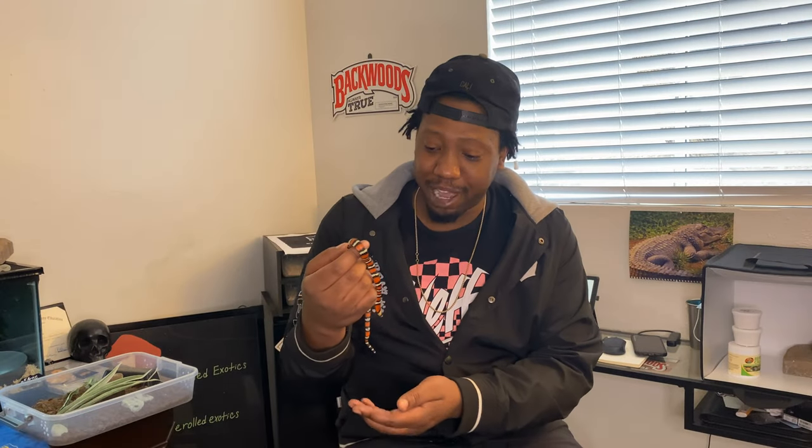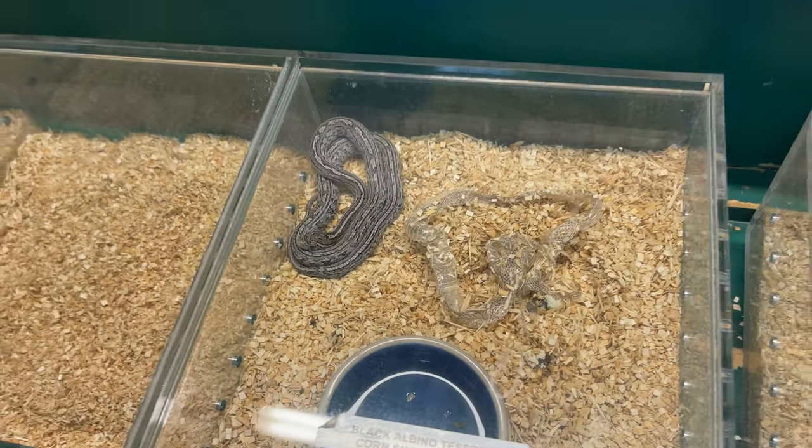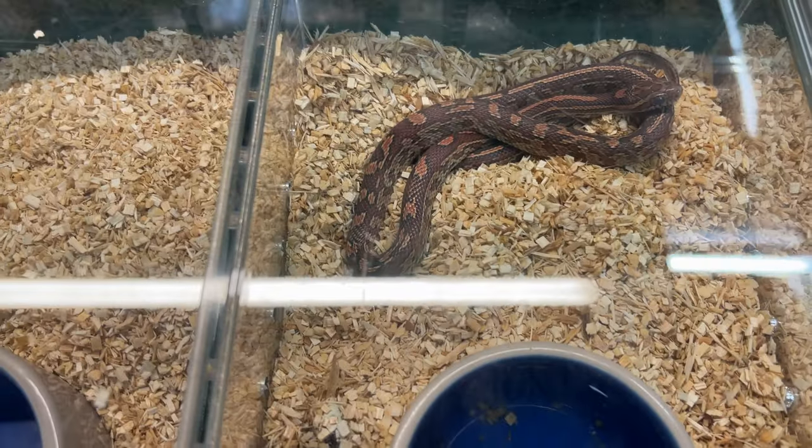This right here, guys, is my black milksnake. As you can see, he is beautiful, and I can't wait to tell you guys more about him. I picked this guy up at the last show out here in Las Vegas. I forget the name, it was in my last video. I got him from Prismatic Reptiles. He was awesome, really great dude. I can't recommend him enough.